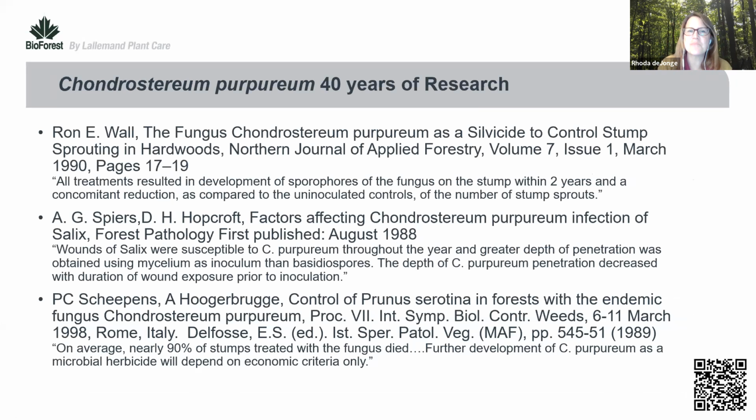And this Chondrostereum purpureum has not popped out of nowhere. There is actually a ton of research that's gone into looking at this fungus. It's been well known as a fungus that can control sprouting in hardwoods. This is just some of the earliest research, but there is earlier work as well. I put a little QR code in the bottom there, and that is a very impressive review paper that was just published in 2021. It goes through a lot of the history of the research and talks a bit about applications, so I highly recommend reading that paper as well. And if the QR code is too difficult on your phone, just send me an email and I'll share the paper with you.